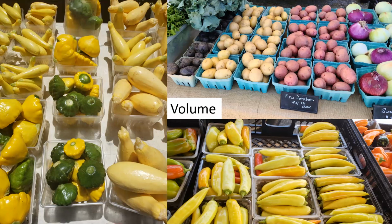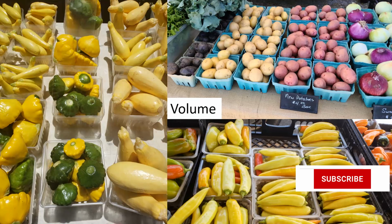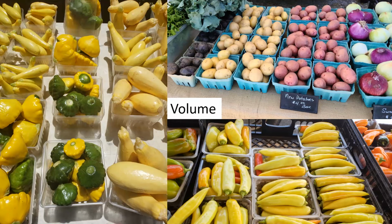For vegetables, as I said, pint or quart, but for fruit it can also be pint or quart for your berries. But when we get to tree fruits like peaches and apples, typically they are in peck or bushel quantities.